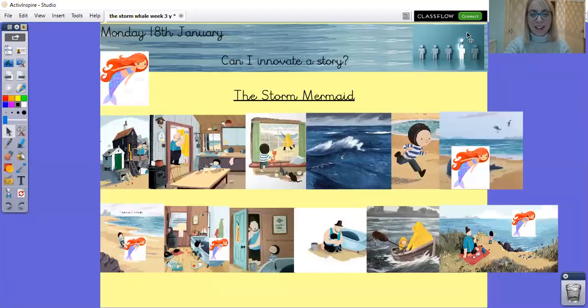Okay, well done, Year Ones, brilliant. We are now going to move on to our story writing. Before we start our story writing, we are going to practice retelling our innovative story with our mermaid in. Now, when we do this in school, we put actions to our sentences. So please join in with my actions at home.